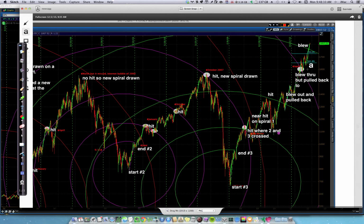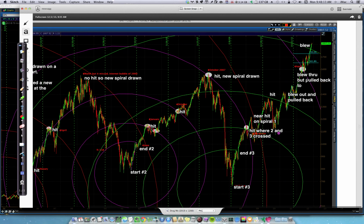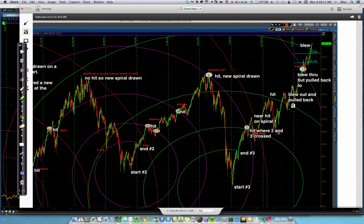So at this point, the SPX is just blowing through spirals that had some relevance in the past. I'm thinking that this spiral may have some significance on a pullback and may act as support. I just thought it's fascinating that these spirals work so nicely.